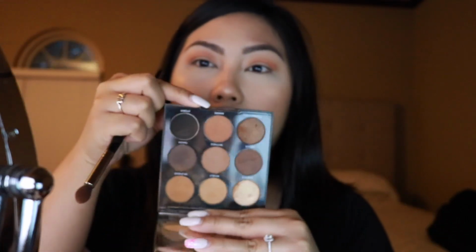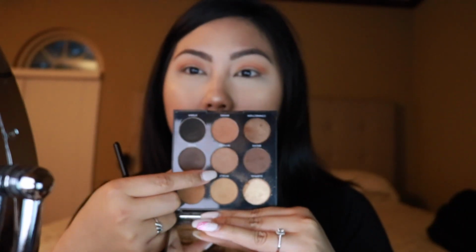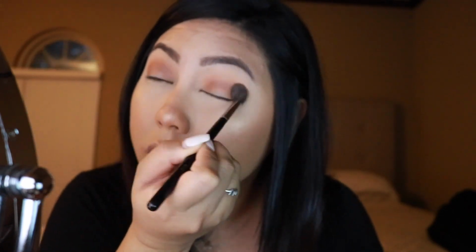I'm just going to take this shade right here called Aware. And I'm also going to take the shade Witness right in the middle. I'm going to take those two colors and deepen up my crease area. And I'm still using the same brush, by the way. I'm gonna take the Morphe M504. It's a fluffy blending brush, and I'm just gonna blend those colors all together so it doesn't look harsh.